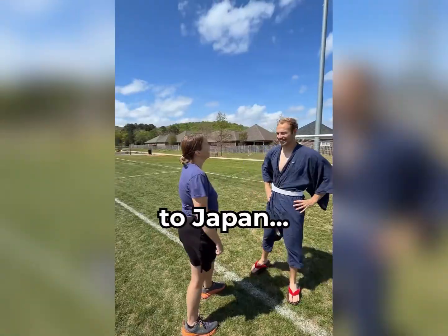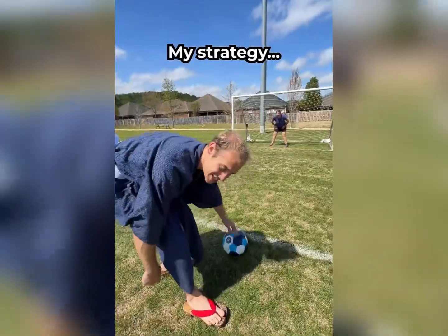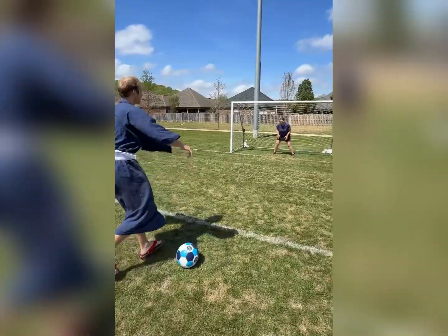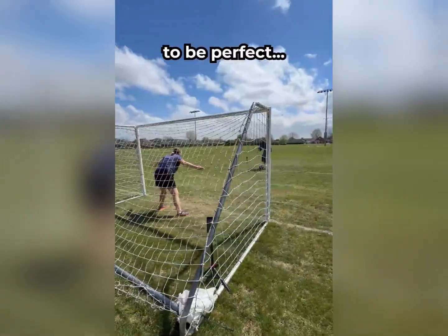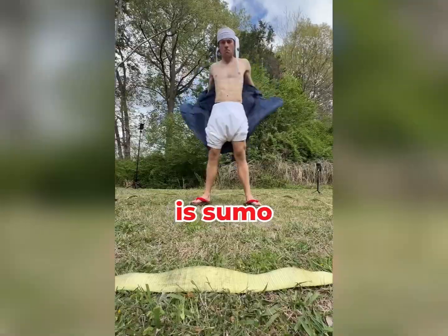I want to go to Japan. Give me one more try. Easy. This is gonna hurt my toes. My strategy, use the blocky shape of the sandals. Don't hit me in the face. That's the goal. Oh, I got her with that one. This is gonna be perfect. Perfectly blocked. Oh! Before the race is sumo time.